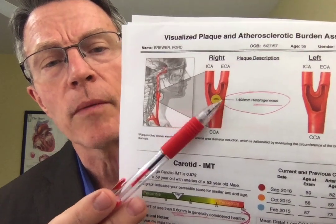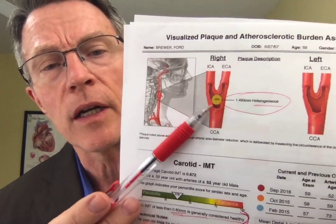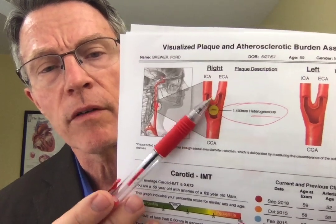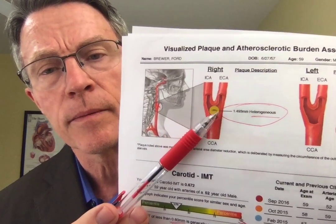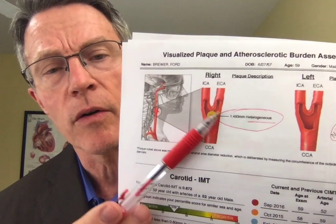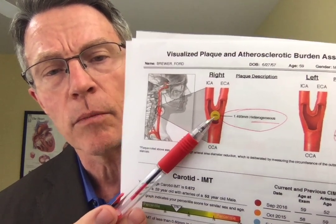Now, to go back to the point about why do you see discrete plaques here? Well, wherever you have a fork in a hemodynamic or flow area, you're going to get turbulence. And actually, I'll show you a picture of the turbulence in my artery a little bit later. But let's go back and talk about the science first.